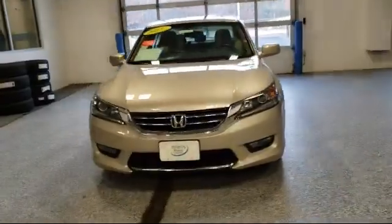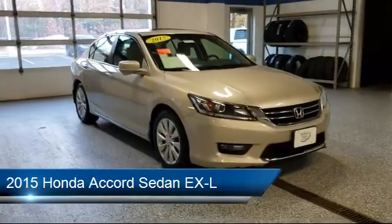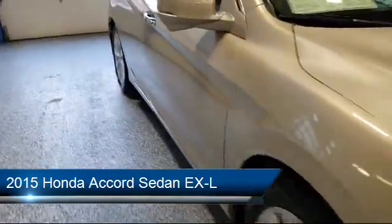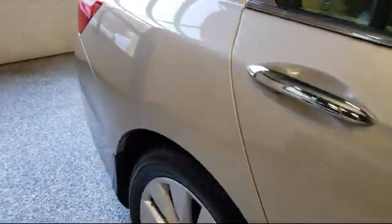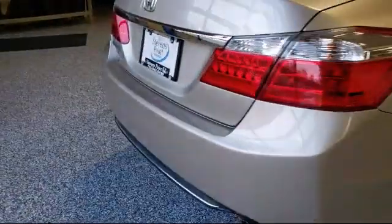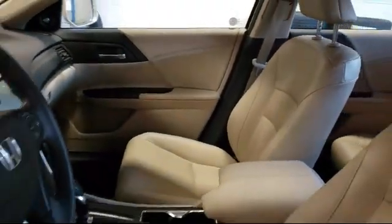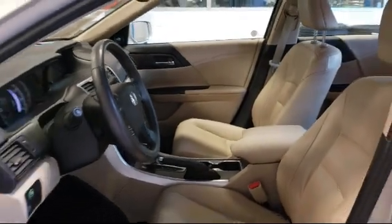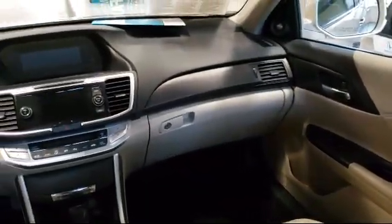And here's a look at another one of our great vehicles in our inventory, and comes equipped with alloy wheels, tire pressure monitoring system, steering wheel controls, Sirius XM satellite radio, rear view camera, fully automatic headlights, heated front seats, leather wrapped steering wheel, keyless entry, air conditioning, and has less than 70,000 miles on the odometer.